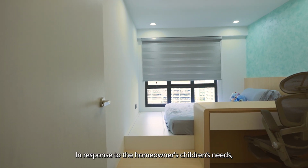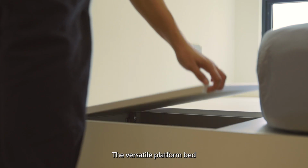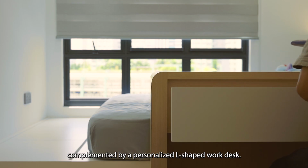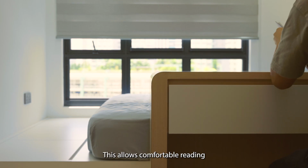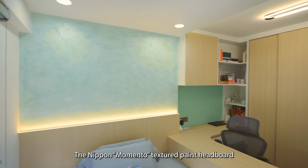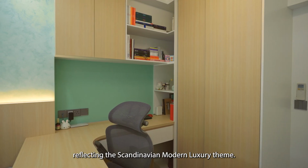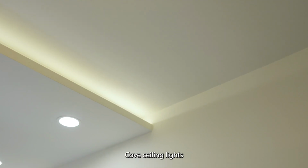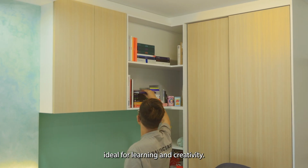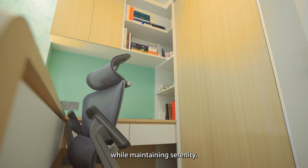In response to the homeowner's children's needs, the bedroom study fusion provides a tailored space. The versatile platform beds offers storage underneath, complemented by a personalized L-shaped work desk that allows comfortable reading or study by the bed. The Nippon memento textured paint headboard adds character all within a light oak and white palette, reflecting the Scandinavian modern luxury theme. Cove ceiling lights creates a peaceful atmosphere ideal for learning and creativity. Full-height wardrobe ensures ample storage while maintaining serenity.